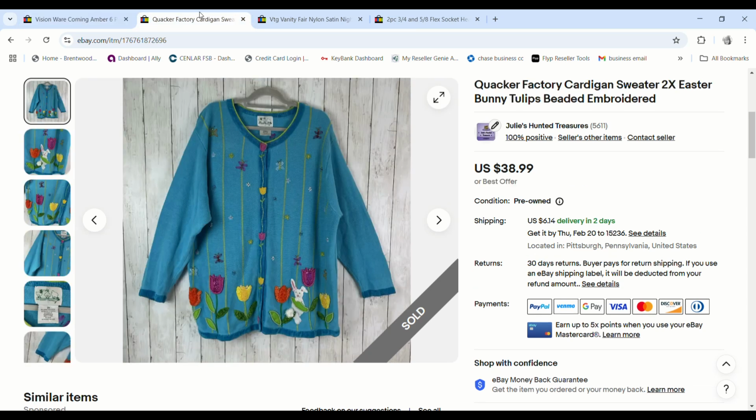This Quacker Factory sweater was so cute. It was like Easter springtime themed. I ended up taking a $29 offer because, as I keep saying, our sales have been so slow. So I was trying to just sell some stuff and make some money. We paid $2.73 for it at the bins and we made a $19.35 profit.